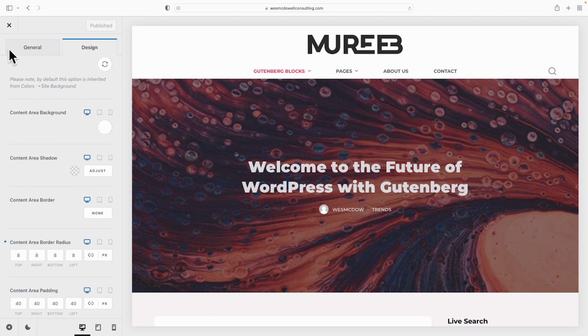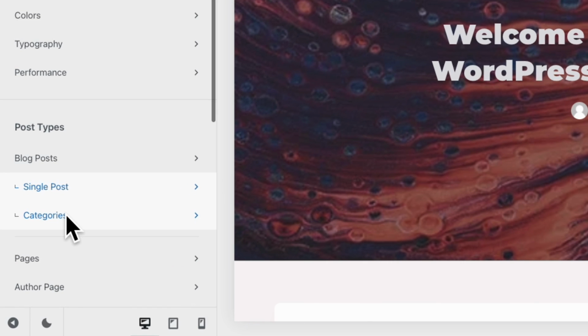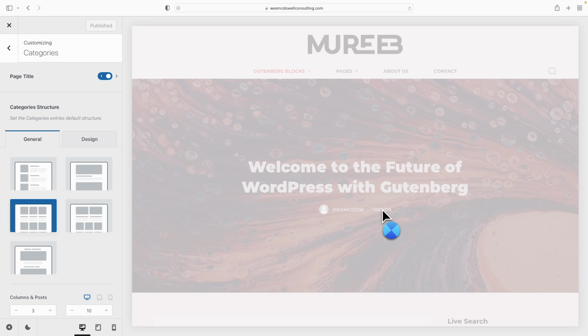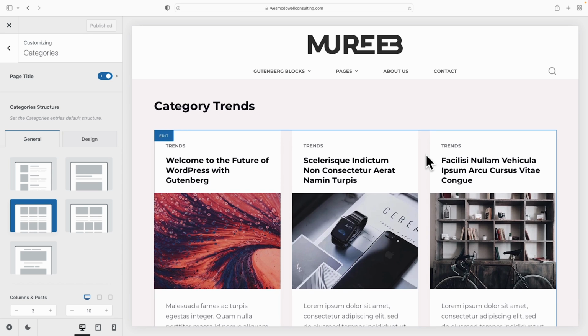So I'm going to click on the back button one more time to get us to the main menu. And I'm going to go down to categories. This is basically what the categories page looks like. Let's say I want to click on trends to get to all the different blog posts under that category. I'd click here. So this is what that looks like. Basically, it looks pretty much like the homepage did, right? So you probably just want to mimic exactly what you did on the homepage.